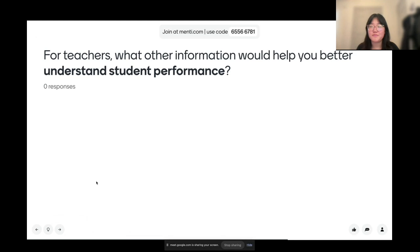So for context, way back with initial Flint, there were just strengths and weaknesses, and now we've added the evidence-based analytics as well, where you can see where in the transcript the student is showing a specific strength or area of improvement. But what other data points or what other information do you usually use to evaluate student understanding?